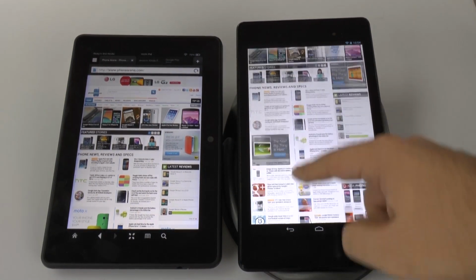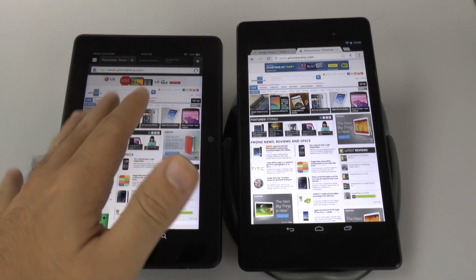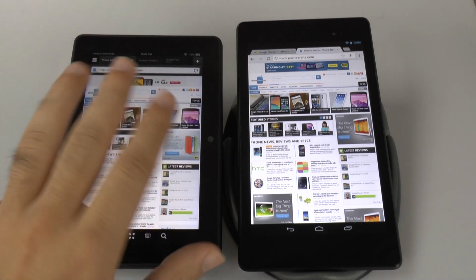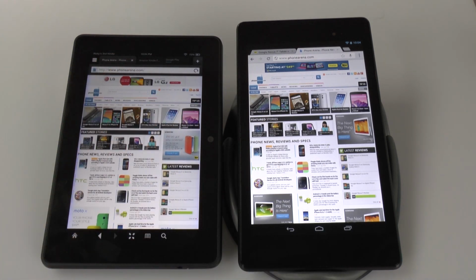And overall consistency too, or well rather, this is more consistent comparing to the Kindle. Sometimes the Kindle Silk browser will lag a bit and sometimes it won't. In this case it didn't, but it's just always not as reliable as the Chrome browser. So for web browsing, Chrome will take it on the Nexus.